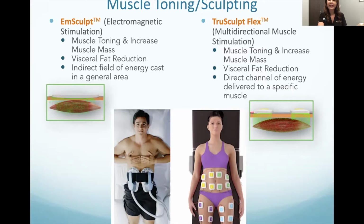The TrueSculpt Flex actually has around 18 of those small little, we call them positives and negatives, where you can actually put it right over the muscle to generate the energy. And again, both of them, besides muscle toning and increasing your muscle mass, also help with visceral fat reduction. So think about it. You do the Coolsculpting, the TrueSculpt ID to melt the fat, and then you follow up with either M-Sculpt or TrueSculpt Flex to really also help with visceral fat reduction and increase muscle tone.